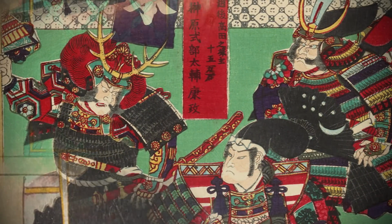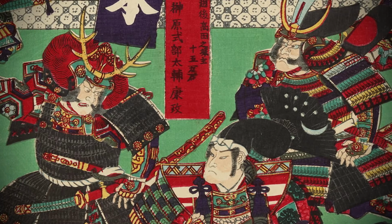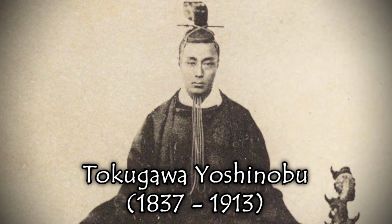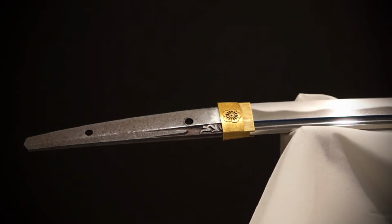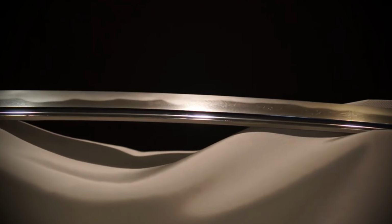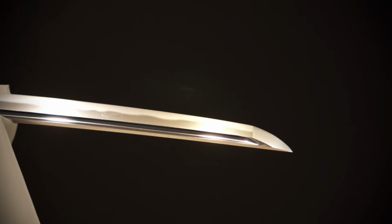Subsequently, the sword was passed between the Tokugawa family and their retainers through a series of gifts and offerings. In the modern era, the 15th Tokugawa shogun presented it to the imperial family. Having traversed between various individuals as a symbol of loyalty, this sword is now designated as a national treasure and is owned by the nation, preserved at the Tokyo National Museum.